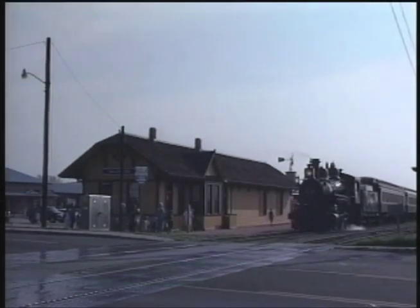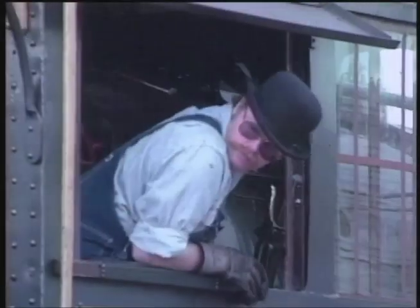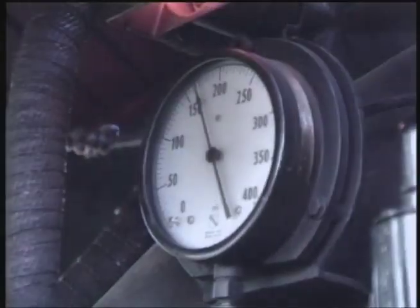As departure time nears, the locomotive crew displays the classic pose as they await the signal to begin another day on the road.